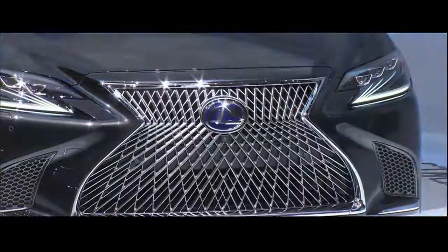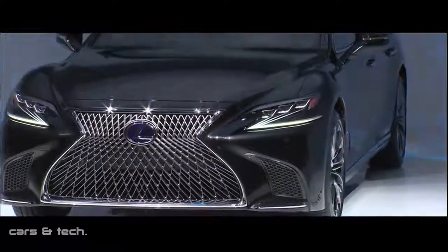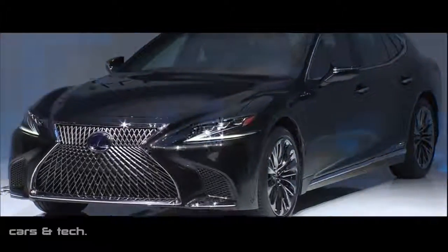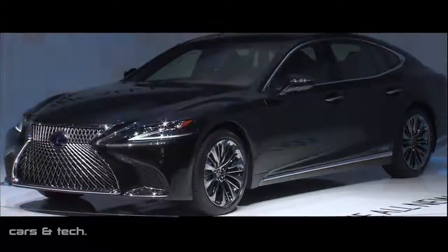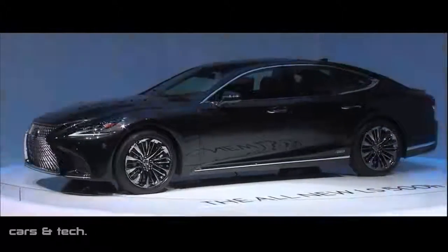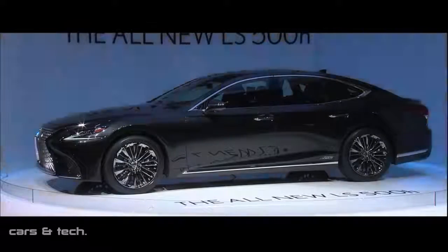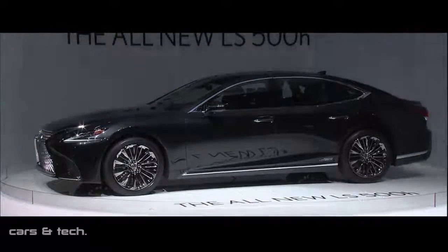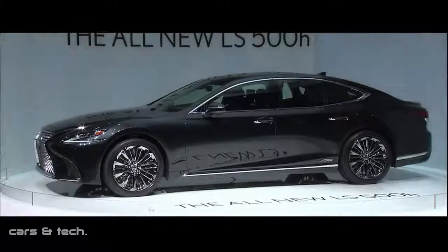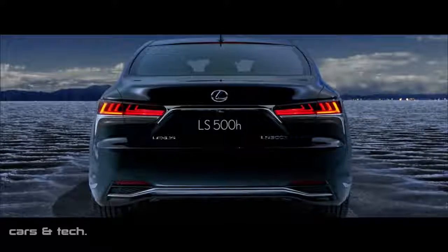The 2018 Lexus LS 500h interior is extremely pretty and unique. This car is a fully hybrid luxury version of the Lexus sedan. The Lexus LS 500 is built on the new Lexus Global Architecture luxury platform, which is shared with the all-new Lexus LC. This platform ensures a lower center of gravity and optimum weight distribution.